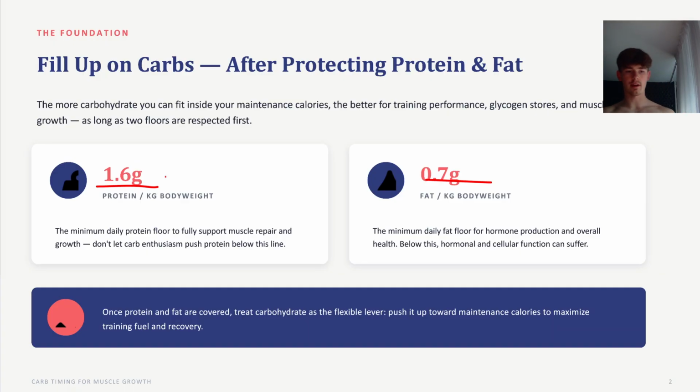And if you want to take away just one thing from this video, just hit these two targets right here, and the rest just put towards carbohydrates. Because the more carbs you can fit inside your maintenance calories, the better for training performance. This is because your body's preferred energy source for training in the gym is carbohydrates.